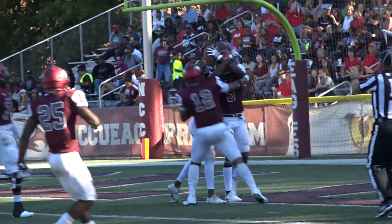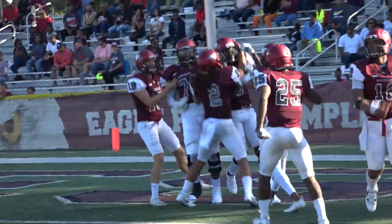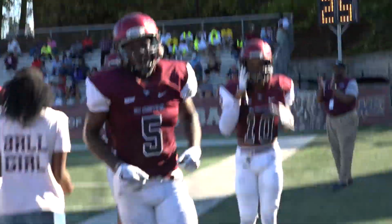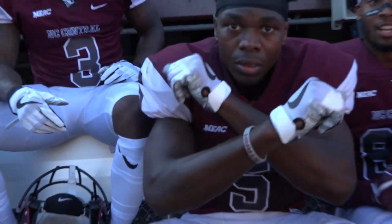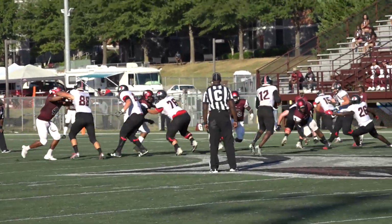That 89-yard long-distance call is the 3rd longest pass play in school history, a cherry on top for Caldwell's 333-yard passing day. Xavier McCoy also efficient for North Carolina Central, 3 catches for a game-high 139 yards. Eagles holding on to a 24-17 lead late in the game.